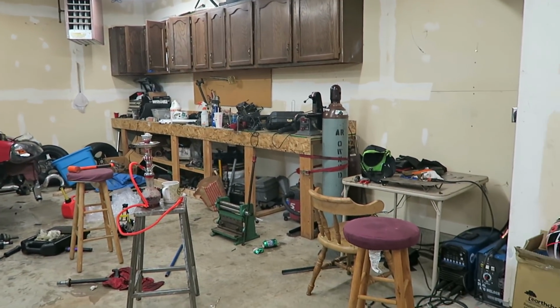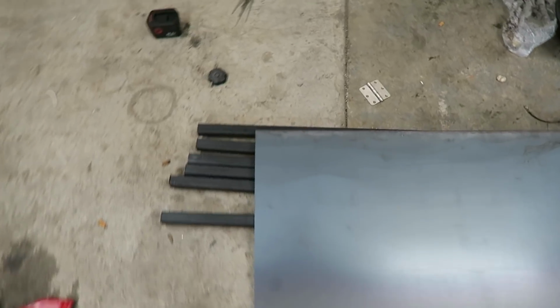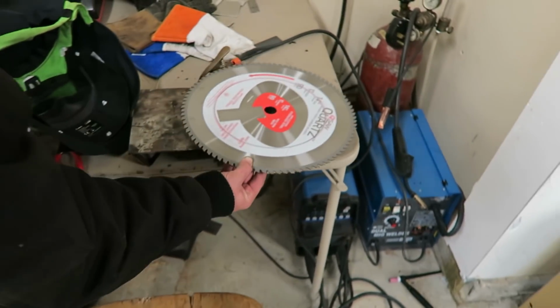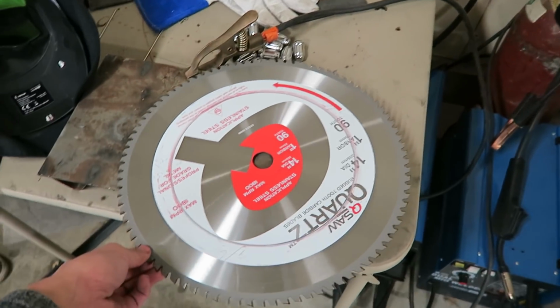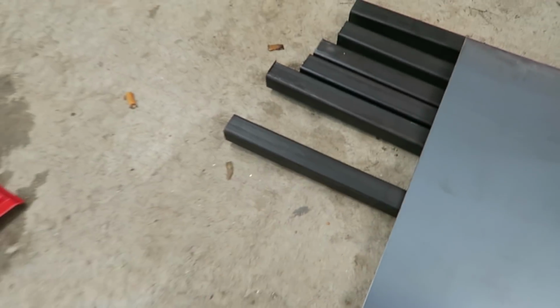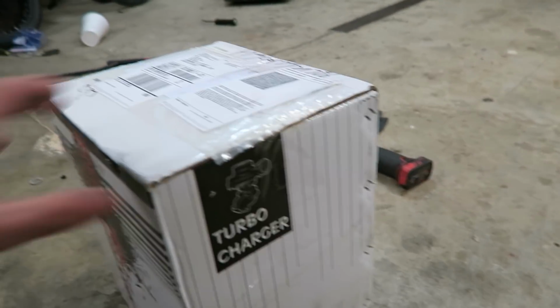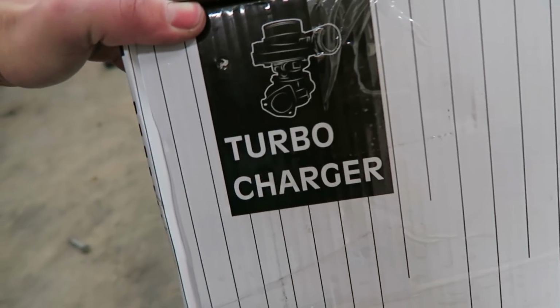Yeah. Okay, so we just got back, got all the metal in the garage, so we're gonna start cleaning this area out to start making the table. Hayden was kind enough to let me borrow his chop saw to make this much easier, to cut out the legs and stuff. We also got a package over here, so I don't know if you guys want to take a guess what's in there.